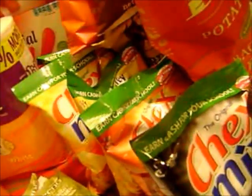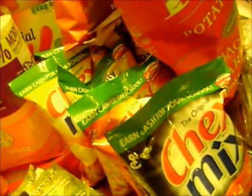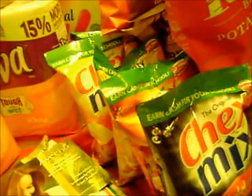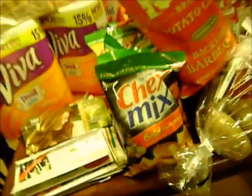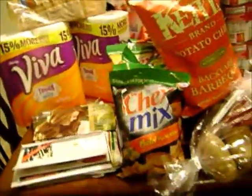And then the Chex Mix was on sale 5 for $5, which is a good deal because they're normally $2.17 a bag. And then I had a 40 cents off a 2 coupon, so I got that good deal. I wish that I would have had two of those coupons because I could have used two, but I only had one, so that made those like 80 cents a bag.